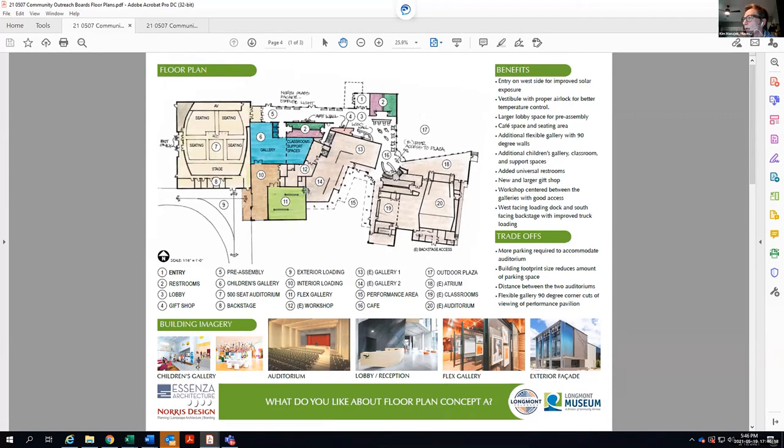And currently what we have is that the load in is here, which is problematic from a number of vantage points. One being that we've got our back of house basically in the front of the house, but also it's really difficult for trucks to get in there. Like just technically speaking, that's difficult. So that would change to this portion of the museum.